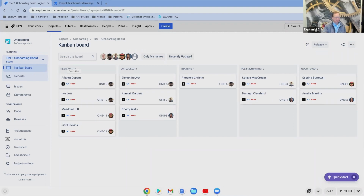Okay, so we're first going to look at a board that's our tier 1 onboarding board. As it says, these are highlighted. There are issues here with a specific issue type called the tier 1 issue type. You'll note that the summary of each of these issues is the person that's being onboarded as a tier 1 employee. So this is freshly hired and being brought into a specific role.